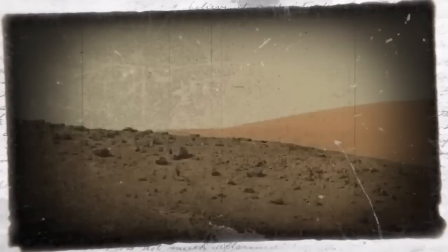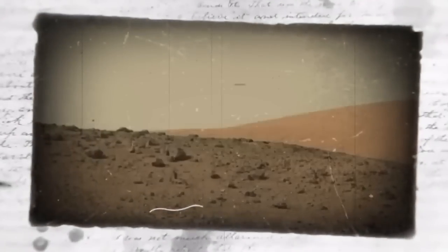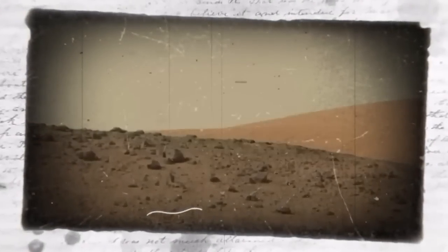Now, before we carry on, NASA and other officials have said that UFOs are not real, and that they can be explained using everyday things, like smudges on cameras, space debris, and pareidolia. But that hasn't stopped amateur researchers from looking through old images in the hopes of finding something strange. Those who have seen this object have said it resembles a disk, one of the most commonly reported UFOs.